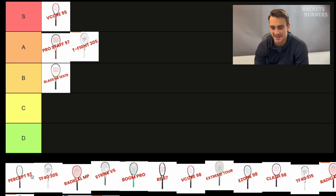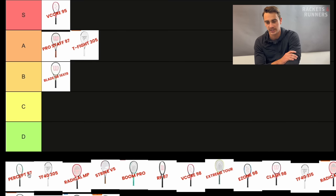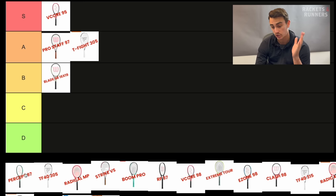Ooh, Percept 97. Okay, the last V-Core Pro was just not good. It was so mushy. They had vibration dampening mesh, and they thickened it up and changed the shape. So I was really excited for the Percept because I wanted to like Yonex's control racket, as I usually do. The shape didn't change, which at first I was bummed about, but I don't think the shape was the problem in the last one. I think it was the vibration dampening mesh. They took that out, added servo filter, and this thing feels so much better.